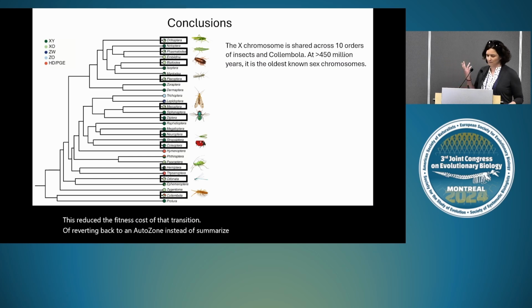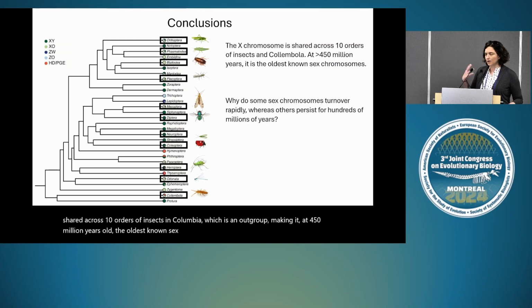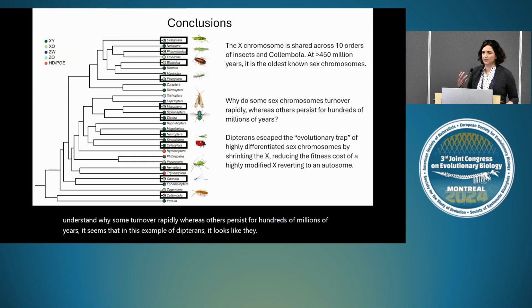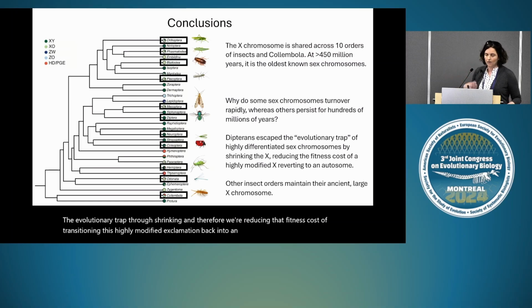the X chromosome is shared across 10 orders of insects, with Collembola as an outgroup, making it, at 450 million years old, the oldest known sex chromosome. And when we're trying to look at the system to understand why some sex chromosomes turn over rapidly, whereas others persist for hundreds of millions of years, it seems that in this example of Dipterans, they escape the evolutionary trap through shrinking, and therefore reduce the fitness cost of transitioning this highly modified X chromosome back into an autosome, whereas other insect orders have maintained their large insect X.